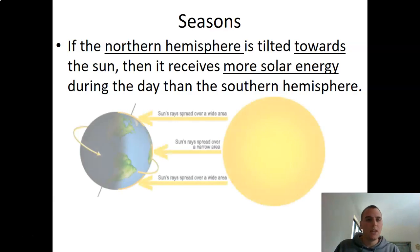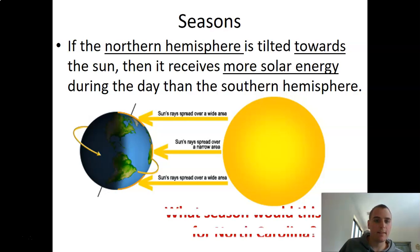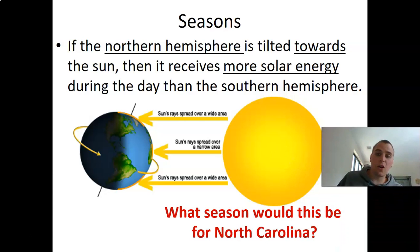So yeah, here it is. If the northern hemisphere is tilted towards the sun, it receives more solar energy during the day than the southern hemisphere. That causes the air to be warmer, and it causes temperatures to be slightly higher, which gives us our summer months. So for North Carolina, as you can see, if the northern hemisphere is tilted towards the sun, what would this be? This would be summer.